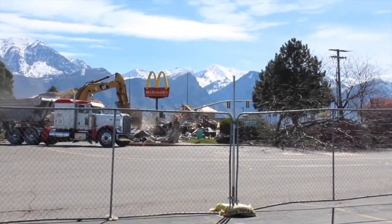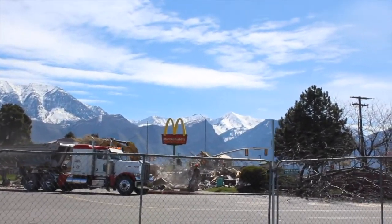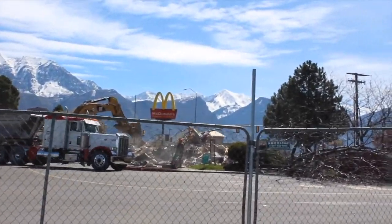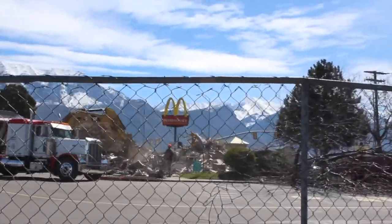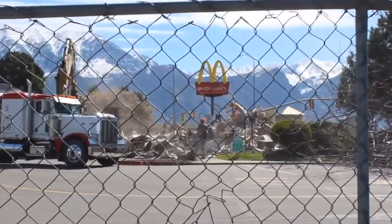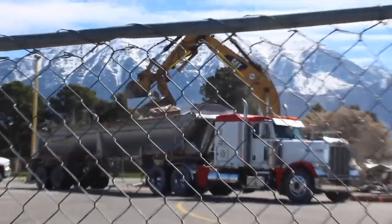Okay, today is April 5th, 2017. I forgot my camera yesterday. I wanted to document it, but yesterday at this time the building was only halfway torn down. As you can see, they now have the entire thing torn down. Look at this.